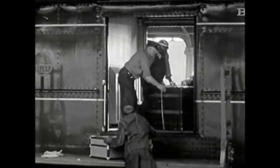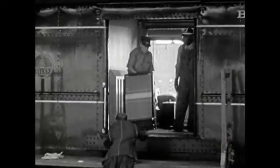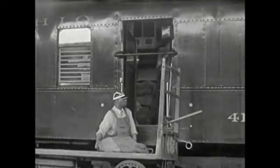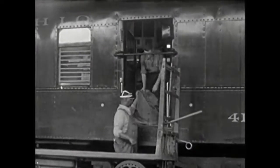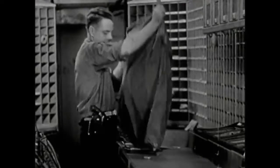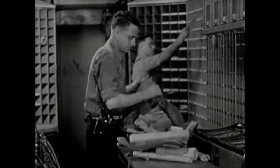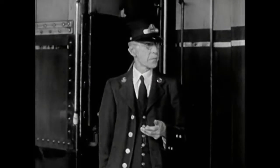Each passenger can take a trunk with him free, and the last of these is going into the baggage car. Into another car go the last bags of mail. Carrying mail also helps pay the cost of running the train. Inside the mail car, railway mail clerks put together papers and letters for each town or city. The conductor, Mr. Owens, is in charge of the train.